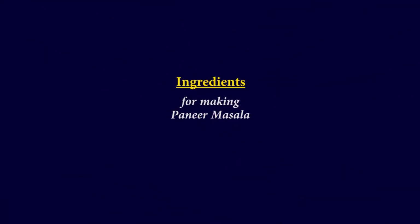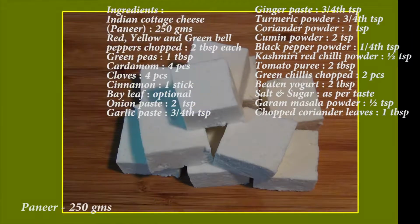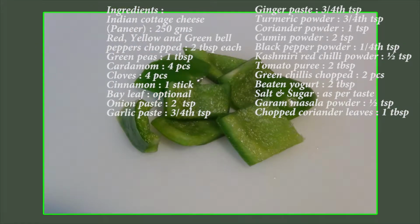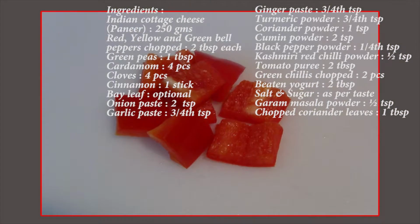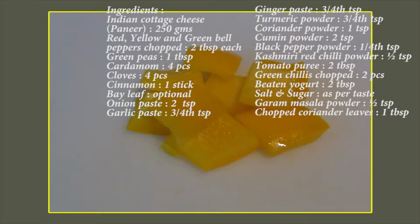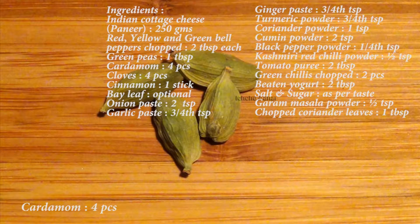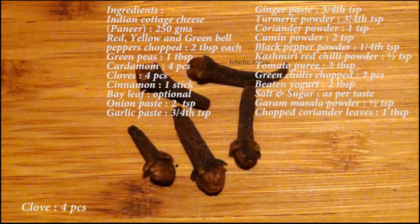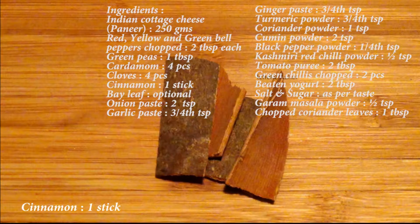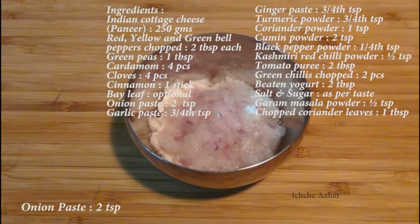Now friends, let's see what ingredients are required for making Indian special spicy paneer or paneer masala recipe. Paneer, Indian cottage cheese, 250 grams. Red, yellow and green bell peppers, 2 tablespoons each, chopped. Green cardamom 4 pieces. Cloves 4 pieces. Cinnamon 1 stick. Onion paste 2 teaspoons.